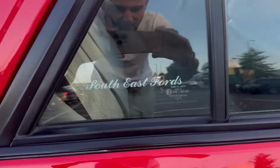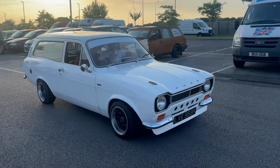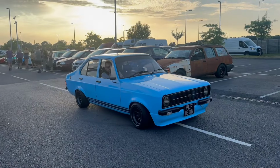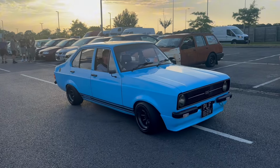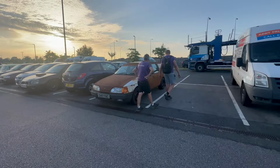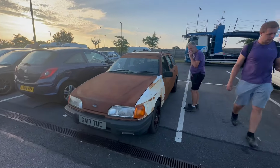And part of Southeast Fords. Mark 1 Escort van. That looks very clean. Oh, and a Mark 2, look at that. Slightly different grille, sitting real low. Does anyone want a bit of rust? I mean, this will give you a lot of labour hours to work on.